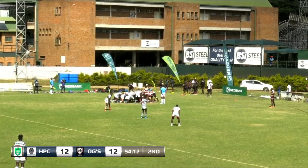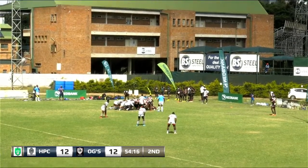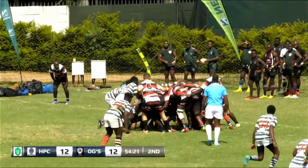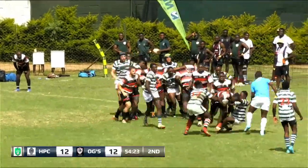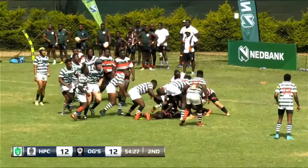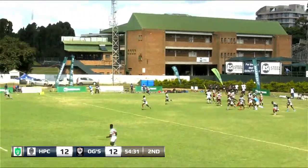We've seen some brilliant rugby here. OGs on their own five. Hopefully they won't get pushed over and concede a penalty. Their scrum is being put under huge amounts of pressure here, but they're able to get it out. Carlos taken down outside his 5 meter, manages to get the clearance away.